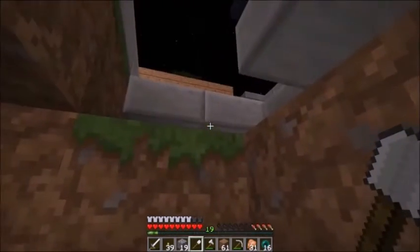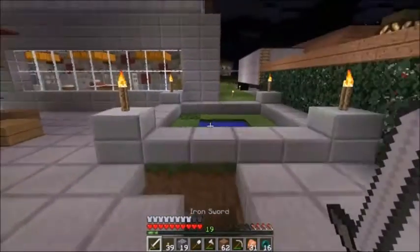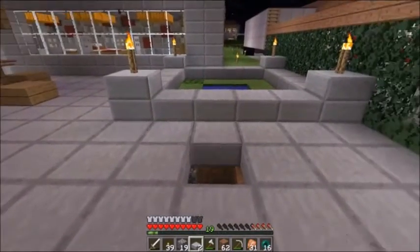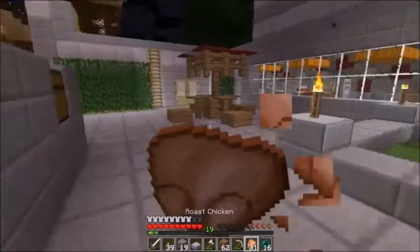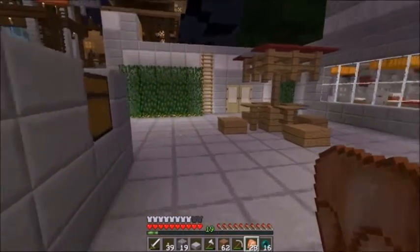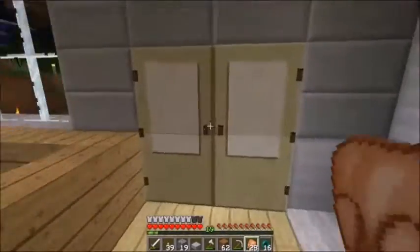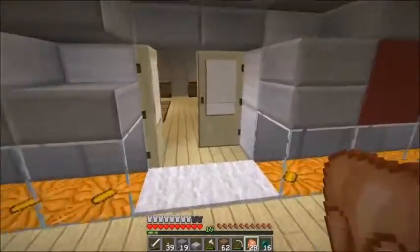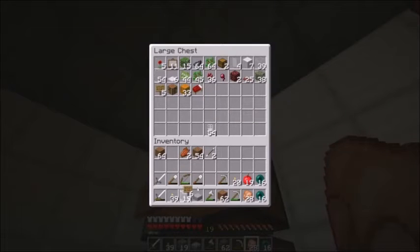Ah, look at that. Night. And I've been down here for ages, so loads of stuff's probably spawned up here. Right, let's have some chicken. And we'll call that it, I think. So we've cleared the problem. This will hopefully stop any more heart attacks in the cobblestone generation room.